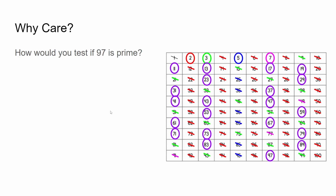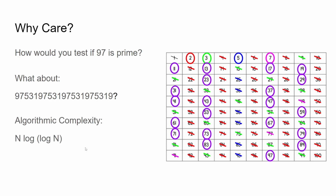And those are all prime, and you can see 97 is prime. That's all fine and dandy, but then the question arises, well, how would you do it with a much larger number, like this 20-digit number I listed? And it turns out that number actually is prime, but it would be very difficult to test using the sieve method. It turns out the algorithmic complexity of this sieve is n log n, which is close to the number itself. And so if you have numbers that are millions of digits long, it would be almost impossible for a computer to handle performing a sieve with those numbers.